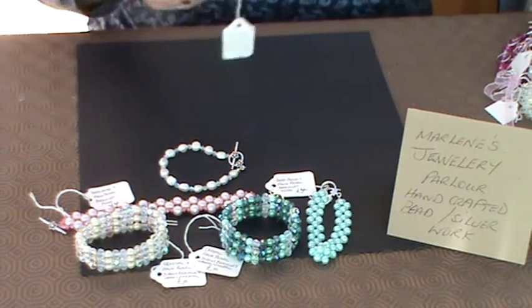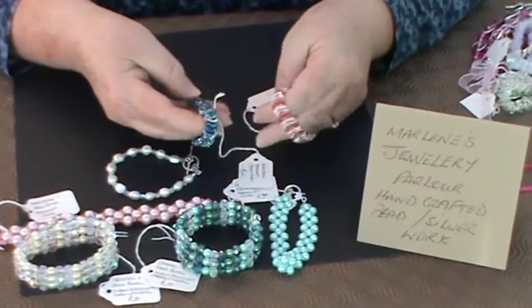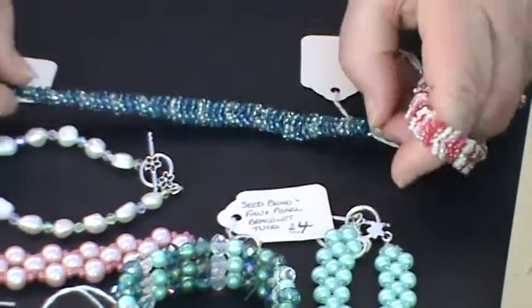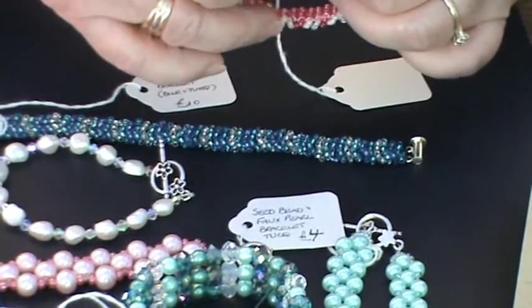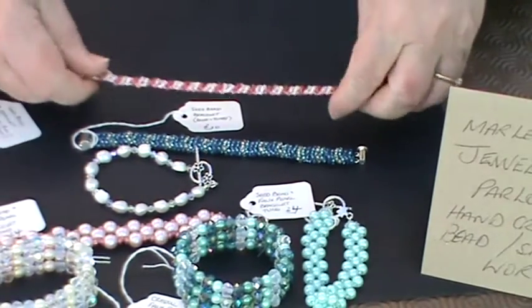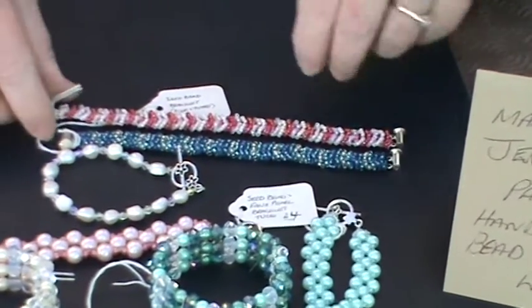Then there are 2 seed bead chevron bracelets here using good quality seed beads. I know for a fact that Marlene uses Toho, or I'm trying to think of the other makes of beads. She doesn't use the cheaper seed beads because she always tries to get the uniformity of the seed beads in her work.